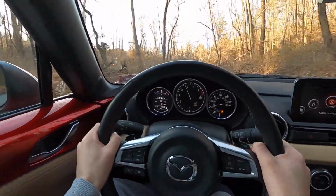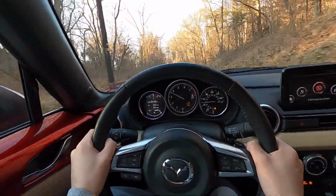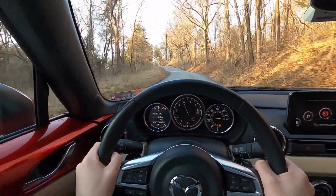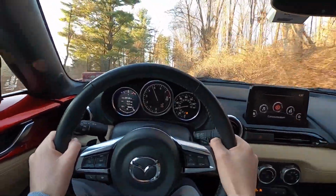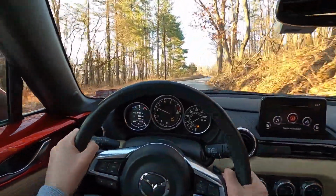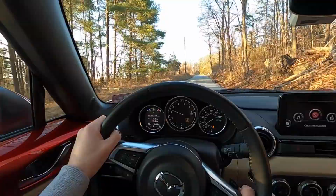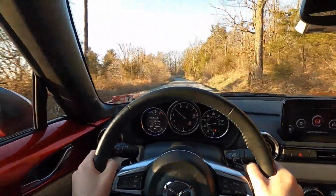Now, feel that power build. These are the kinds of roads that this thing is meant to go on. It literally feels like you're driving a go-kart. Revs so high, revs to 7,500 RPM. And again, it's not the fastest thing in the world, but it's so much fun because it's so light. It's like 2,400 pounds, and it's got 181 horsepower, which is more than enough.